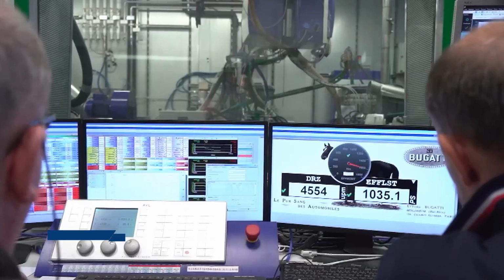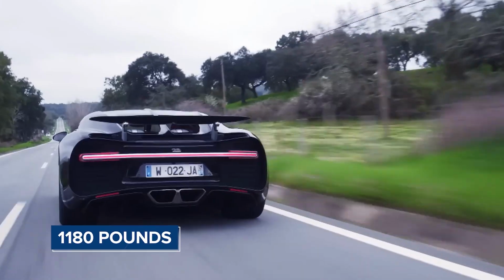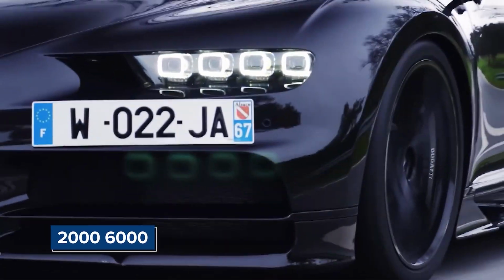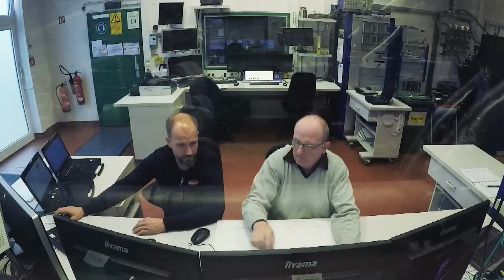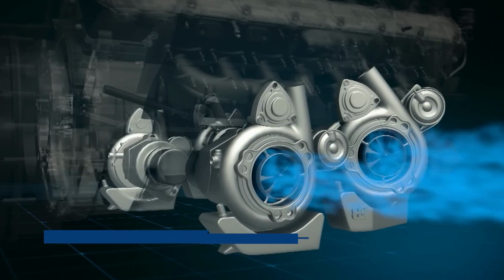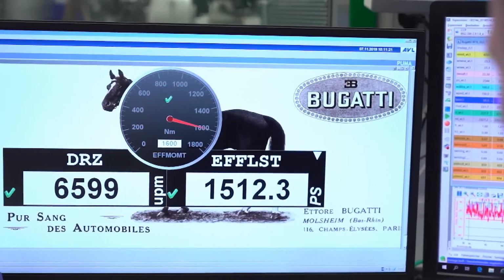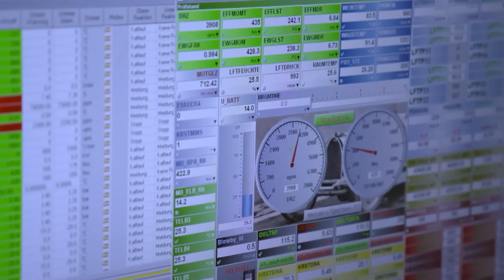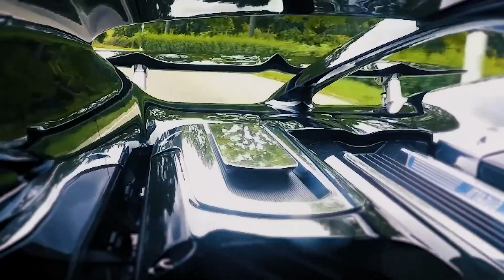1,479 horsepower at 6,700 revolutions per minute and 1,180 pound-feet of torque, available between 2,000 and 6,000 revolutions per minute. To deliver such extraordinary power seamlessly, Bugatti engineers developed a 2-stage turbocharging system with 4 oversized turbochargers. At lower revs, only 2 turbos are active, ensuring smooth acceleration. As the engine speed increases, all 4 turbos engage, eliminating lag and unleashing relentless power.